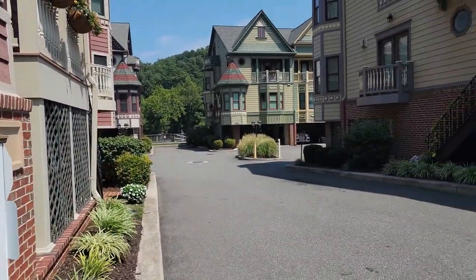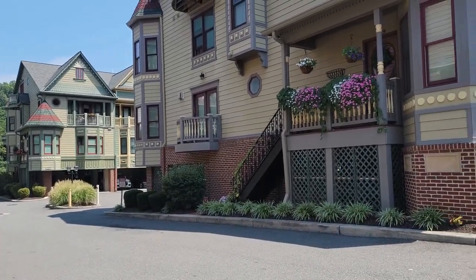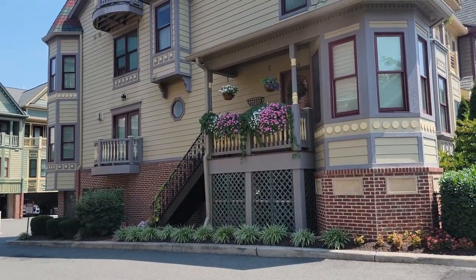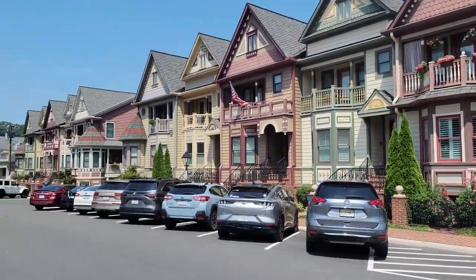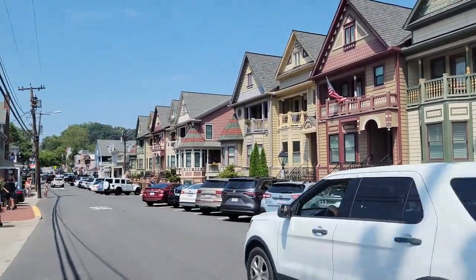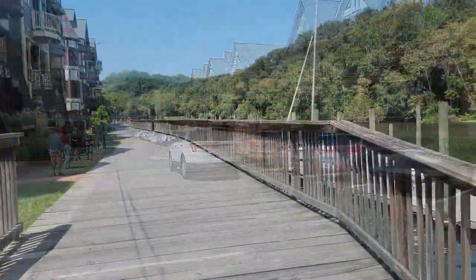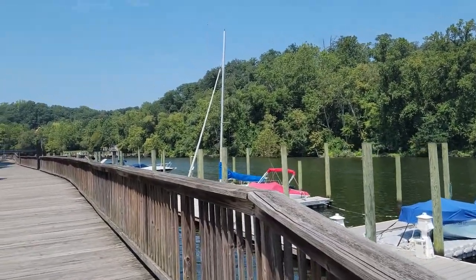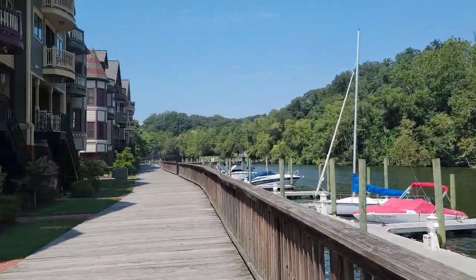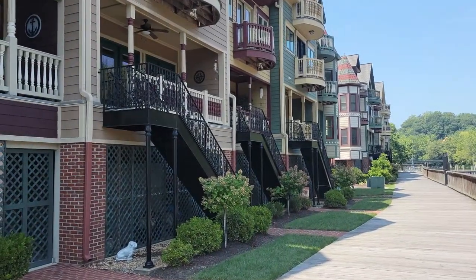Those are 4-level townhouses with an elevator, and they're selling anywhere from 800 to 900,000. They're very popular because obviously Occoquan has kind of like a vacation resort style feeling. They also have a private pier with boat docks there as well for the residents.